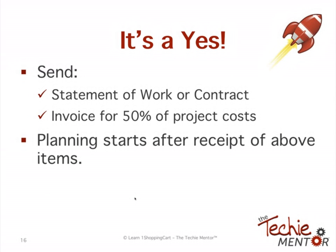So after you follow up, let's say the client says yes. So now they're not a prospect, now they're a true client. They actually want to do business with you. So you send them your contract, right? Now, you sent them the proposal, they reviewed it, they said, yes, that's good to go.